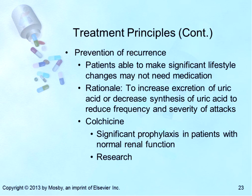Colchicine may be sufficient as prophylaxis in patients with normal renal function because the primary mechanism of pain in an acute gout attack appears to be the inflammation that results when granulocytes phagocytize monosodium urate crystals. Interference in this cycle will prevent an attack. It is also used as adjunct therapy to prevent acute attacks when uricosuric and allopurinol therapies are started. Significantly fewer attacks are seen at 6 months in patients receiving colchicine at 0.6 milligrams twice daily versus those who were given a placebo.